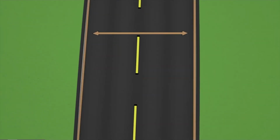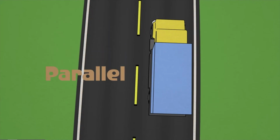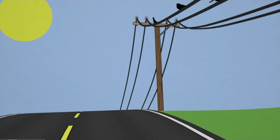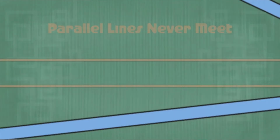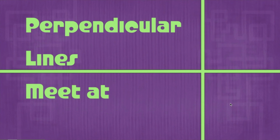When two lines will never touch, then you can tell that those two lines are parallel. Like these telephone wires up above the street, parallel lines will never meet. Intersecting lines make these. Perpendicular lines meet at 90 degrees.